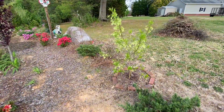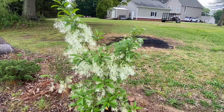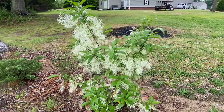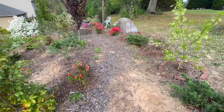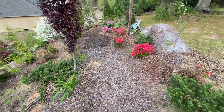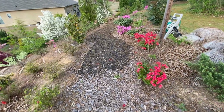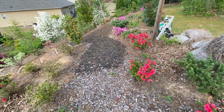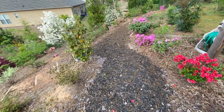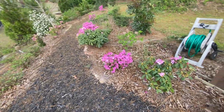We have a small Chinese fringe, Gracie Graybeard. And I always nickname this pathway Azalea Way, because I have azalea on both sides on top of the hill here. But for some reason, we have lots of flowers on the right and not so much on the left. That's all right. Maybe in summer we'll get the flowers on the left and not so much on the right.